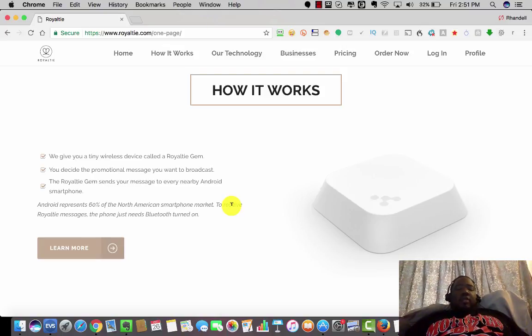So another thing you need to know is this is non-invasive. It's not a text message that they're receiving. They're receiving a broadcast to their phone that will pop up in their notifications. So it's not a text message.